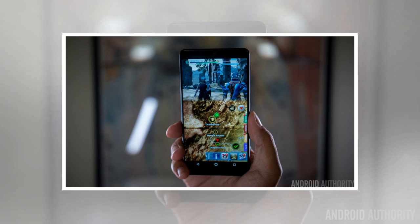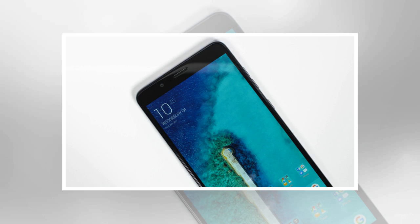Samsung's fingerprint sensor placement is still super annoying, and this phone is expensive. If those things don't matter to you though, the Note 8 might be the right phone for you. Check out our full review below.